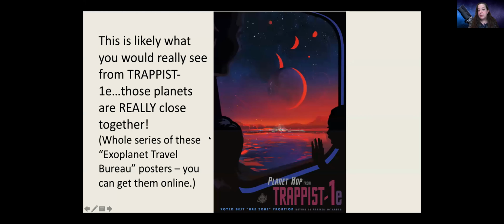If you were able to stand on one of these planets, this is likely what you would really see, because those planets are really close together. So they would be huge in your sky. This is actually one of a whole series of the Exoplanet Travel Bureau posters. Again, if you haven't found them yet, you should go Google that because they're really, really cool.